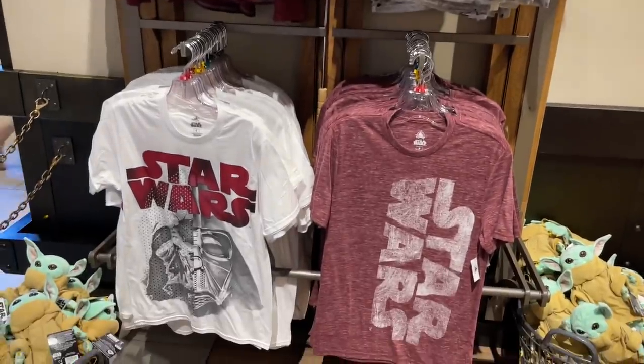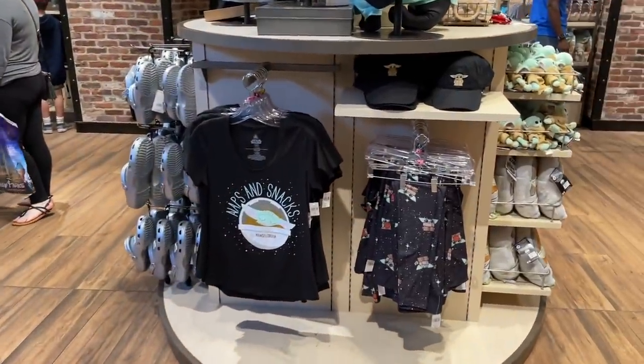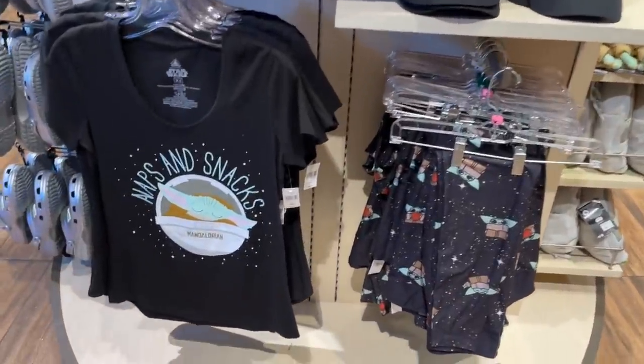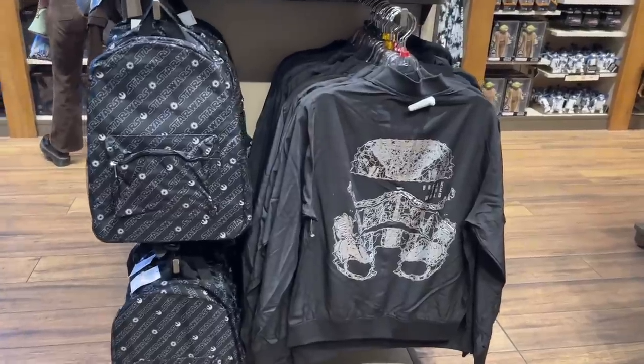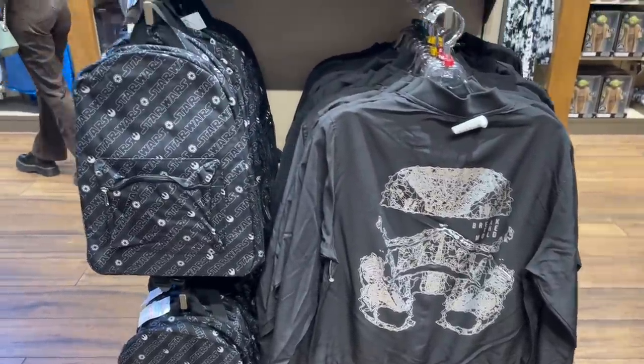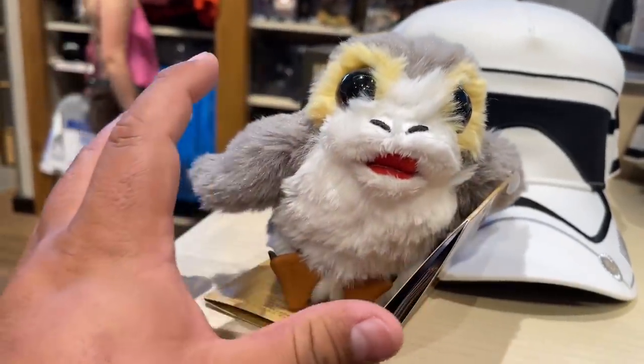Making my way over here by the Star Wars section of World of Disney. Showcasing some of the shirts. And here we got the Baby Yoda section. And then we got some Stormtrooper jacket. Oh, look at the hats. Whoa.